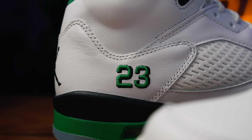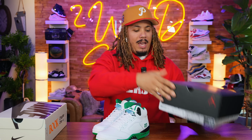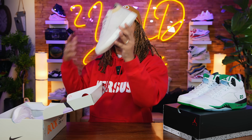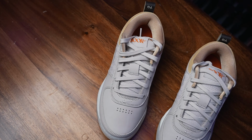The 23 also featuring that Lucky Green material comes in the typical Jordan 5 box, and so far has a release date of February 28th. Next up though, we got, man, the big banger. That is the Book 1, Chapter 1, the Devin Booker shoe. This is called the Book 1 Mirage colorway.